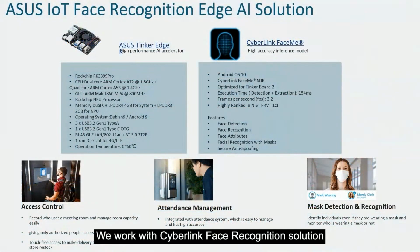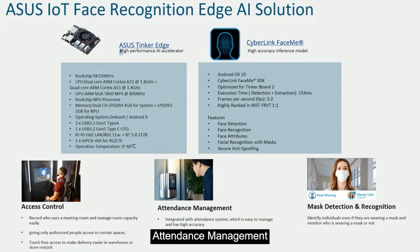Here what we see is the facial recognition solution. We work with CyberLink, and the system is loaded onto our ARM platform products. The applications include access control, attendance management, and also mask detection and recognition.